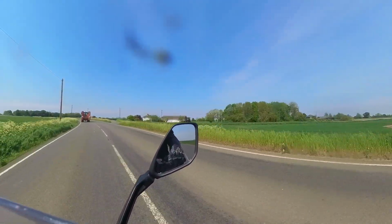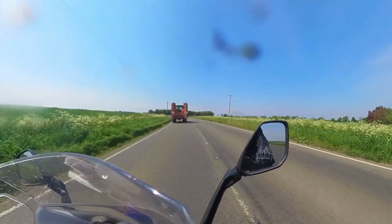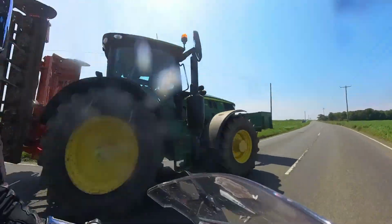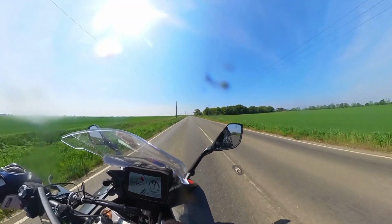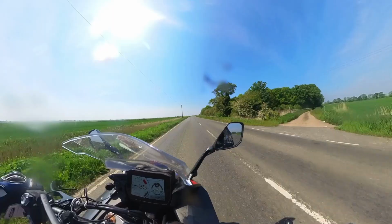We're going to carry on some more fen roads now. This is typical of the fens as well. Agricultural machinery, you'll get absolute loads. It's pure vegetable growing country because the soil from the drained marshes is such good quality. But I hope you enjoyed that. Short and sweet.